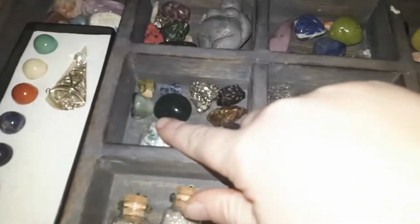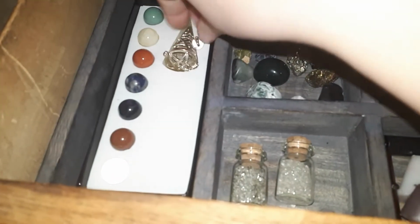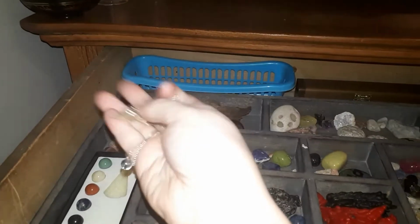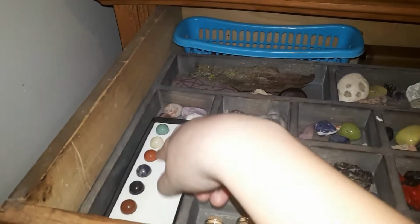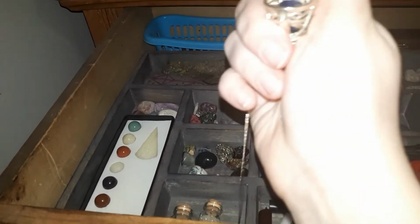More stones. Here I've got this beautiful set. There's a pendulum. It's a pendulum for the chakras that my husband bought me for my birthday. You open it up and you can stick one of the stones in there.